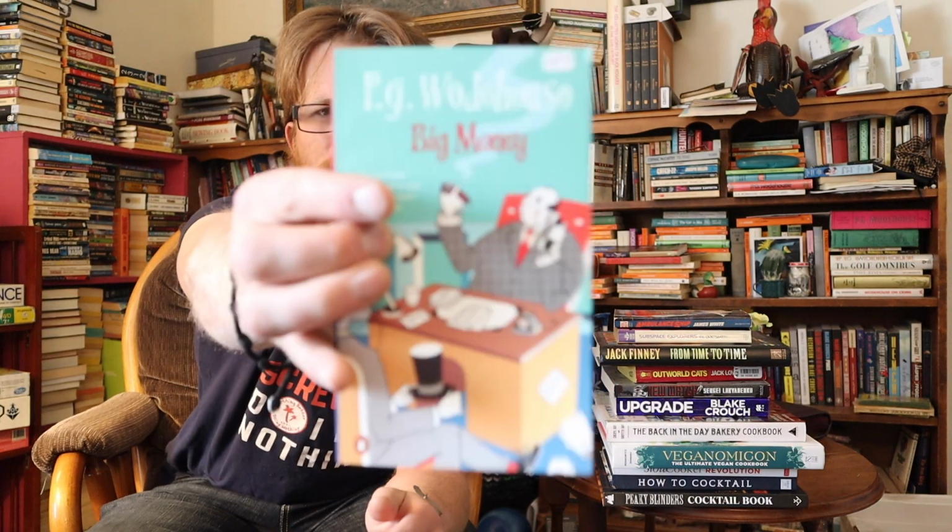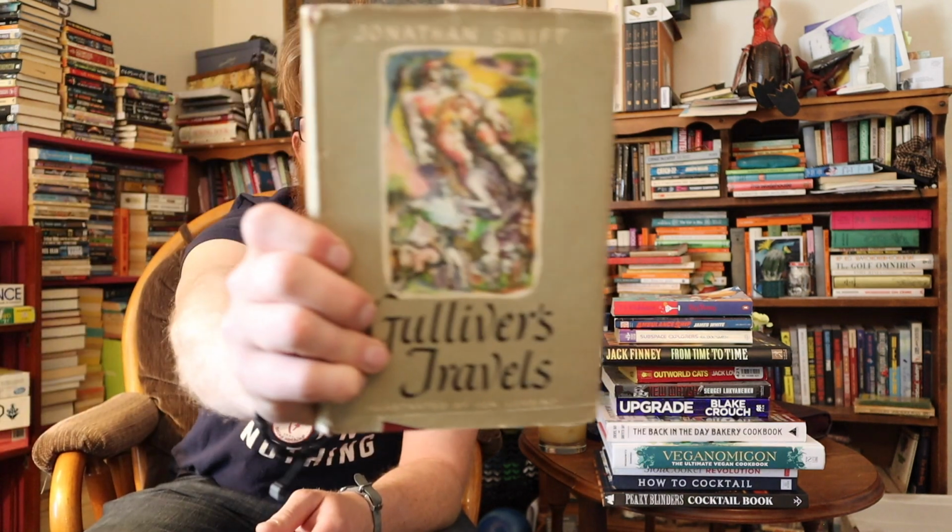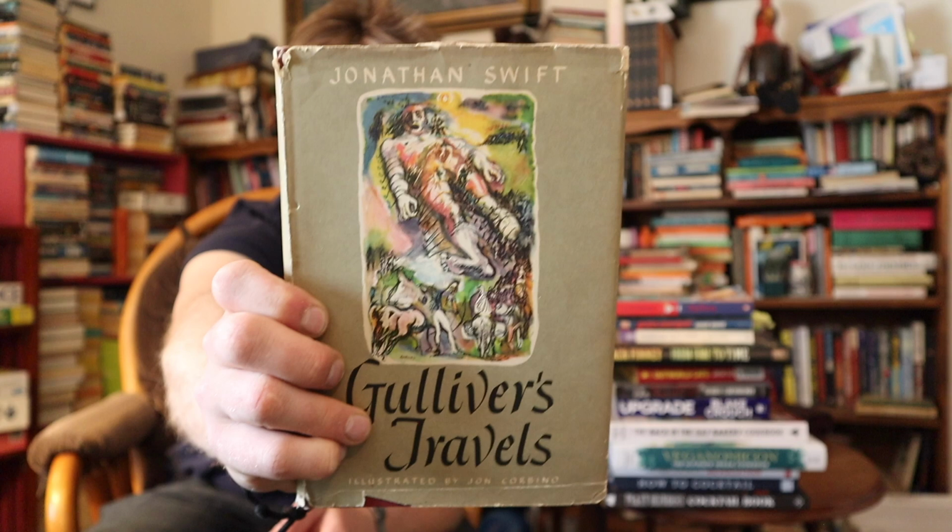This was actually the other book that I got at that bookstore. Big Money by P.G. Wodehouse. I already have this one, but can never have too many Wodehouse. I don't have this printing of it. Plus, it's good to have duplicates so I can give them away to people who need more Wodehouse in their life.